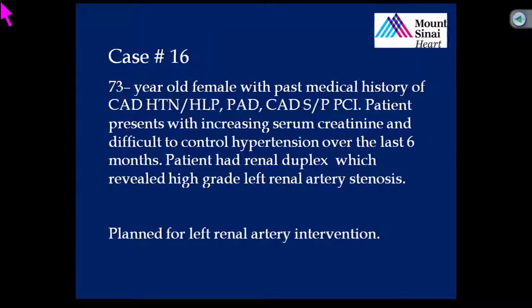Good morning, everyone. Our case today is a 73-year-old female with a past medical history of atherosclerotic coronary disease, hypertension, hyperlipidemia, peripheral arterial disease. Patient had a PCI in the past. And she presented with an increased serum creatinine and difficulty to control her blood pressure over the last 6 months. Patient had a renal duplex, which revealed a high-grade left renal artery stenosis. And today we'll be planning a left renal artery intervention.